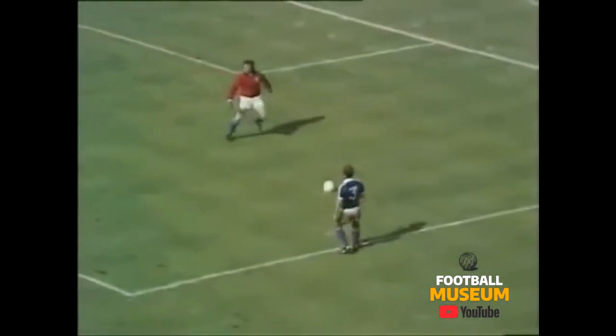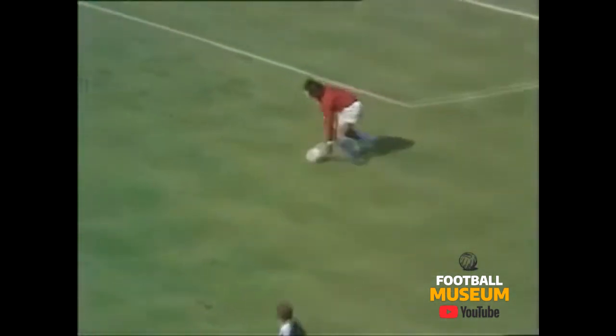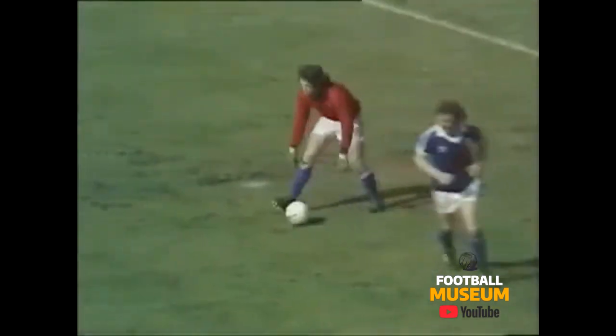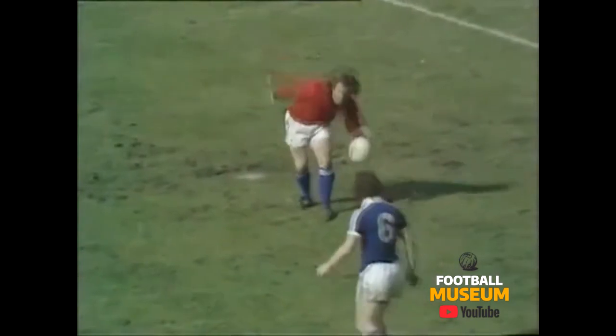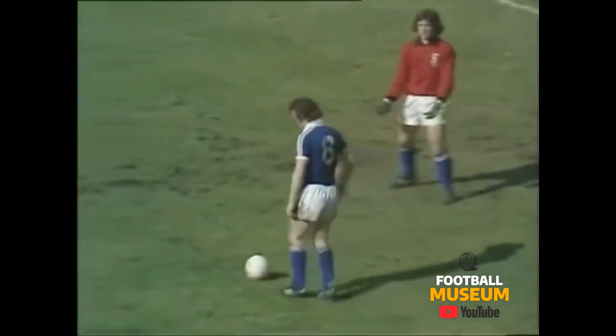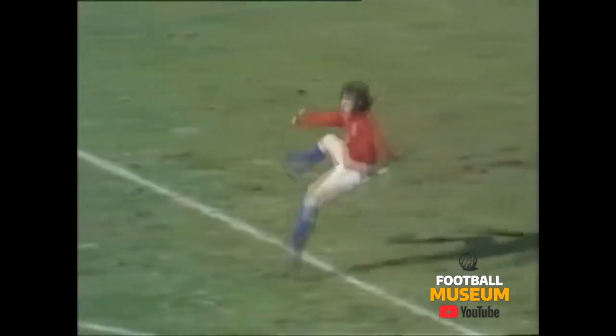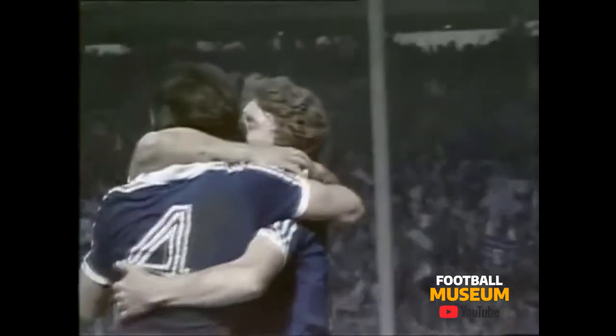And Ipswich now just a last gasp away from winning the cup for the first time in their history. They won the championship in 1962 with Sir Alf Ramsey. They're going to win the cup, it seems, in 1978 with Bobby Robson. Again, a look at that watch. And Ipswich have won! The first time in their history, and Bobby Robson, a smile lighting up his face. Clive Woods, brilliant.